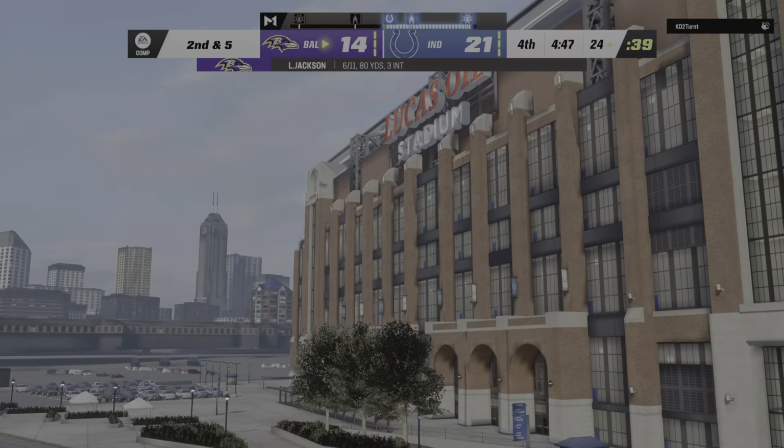Jackson. No hesitation, goes right back to Likely. So nothing doing there, and it's second down. And Jackson throwing once more. That his pass is intercepted for the 4th time today. Picked off by Stephon Gilmore.